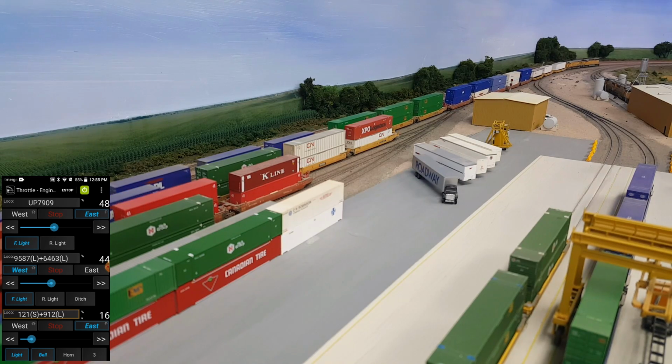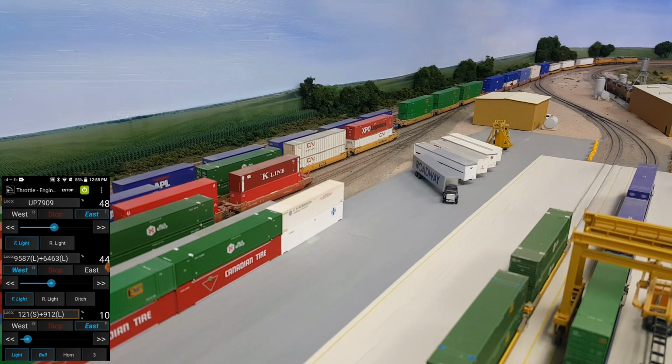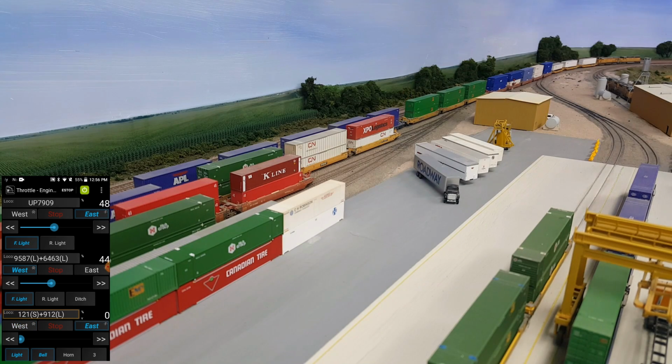Alright, so now we have enough room to be able to uncouple the EMP container car and set it in track 4, and then we'll go back and get the K line red car and put it back into our train.